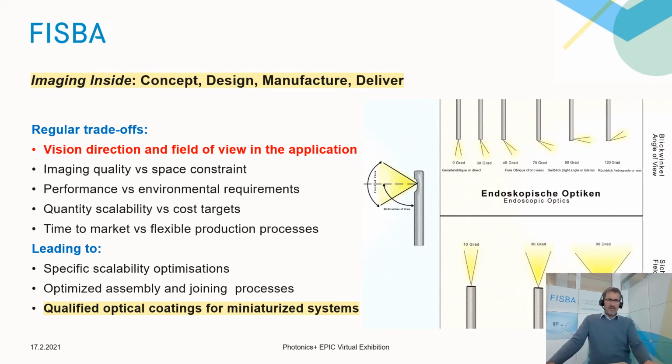One main constraint is it has to be very small, always very integrated. You have many functions, refractive, reflective, integrated into glued or single component systems in order to fulfill the field of view and the angular view of the different applications in endoscopy. We encounter regular trade-offs, and these are described here.